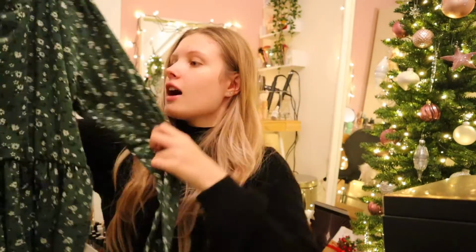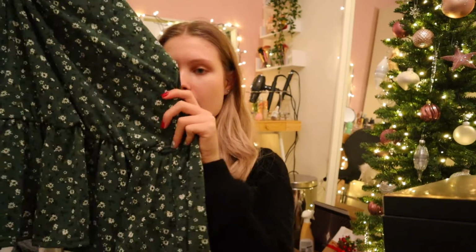It's a colour, I really like green actually. It's not a colour I wear that often, but I'm branching into it, and I love peplum tops. I think they're so flattering. So I thought that one would be worth a try.